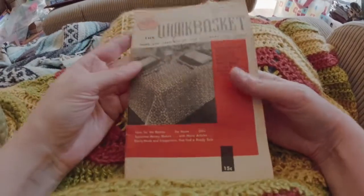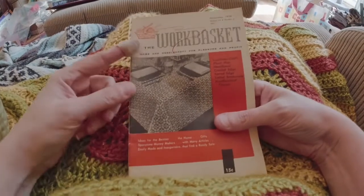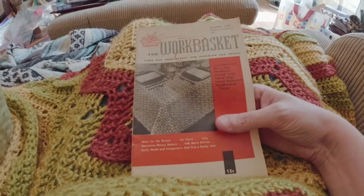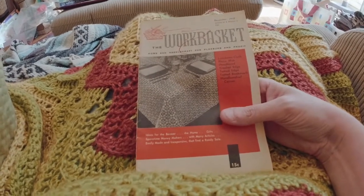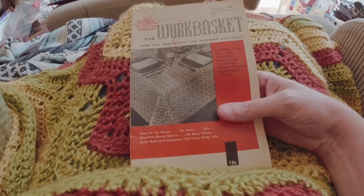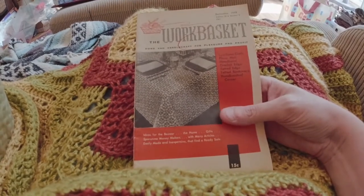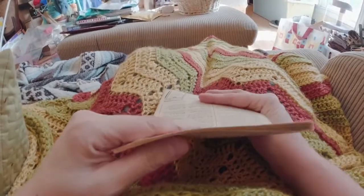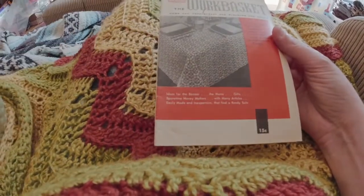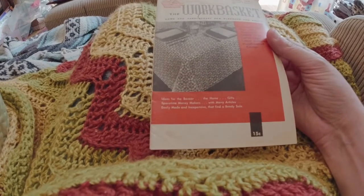So, this particular issue that we're going to do today is December 1958, The Work Basket. This is the oldest one I've recorded so far. I'm recording several issues in a row today. After this is going to be the last one. This was probably going to be a little bit of a short video because it is a thinner magazine, and I actually have to go cook dinner soon.